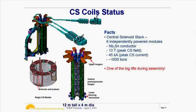Okay, a little bit more on magnets. Going on to another very important magnet, the central solenoid. A few parameters here. Once again, it's made of the same conductor, with high fields and high currents. It's very heavy. This stack, when you put it all together, which we will do here, will be manufactured in the U.S. and weighs about 1,000 tons.